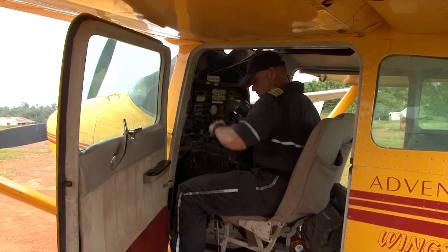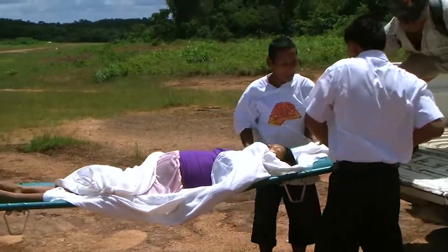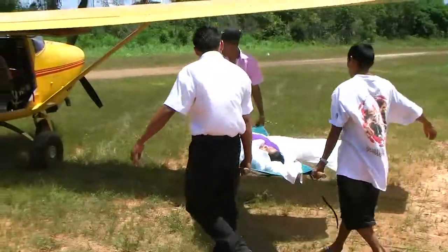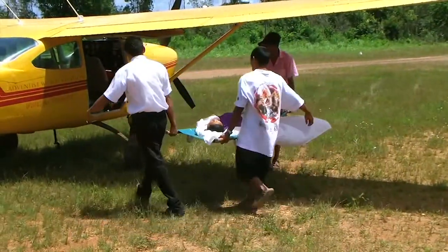ready to fly. Our agreement with, or partnership, I should say, with the Ministry of Health, what we do with them is try and work with the programs that they already have, rather than trying to create something duplicate or parallel to them. So we allow them to decide what is an emergency, and they'll call us and ask us to go as soon as possible to wherever the village is, wherever the patient is. And so we'll go and collect them.